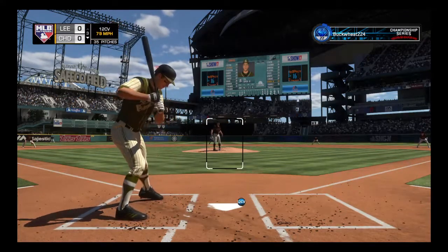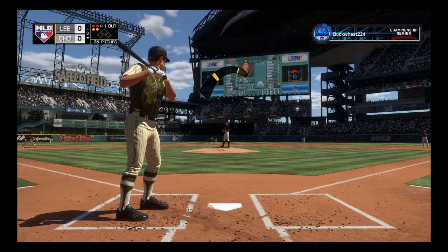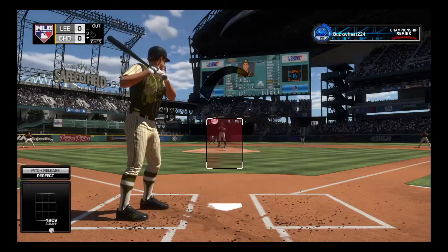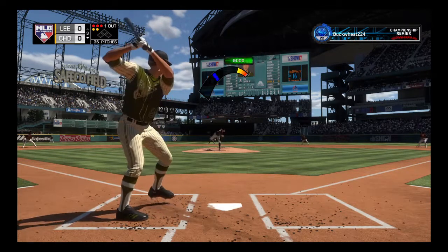Check swing, no swing, says the home plate umpire. Ball 2. Boy, a check swing on a pitch way out of the zone. Just held up, but boy, as a pitcher, you're hoping that he swings at that one. And this will miss down low in the dirt, so he's worked it full now at 3-2.